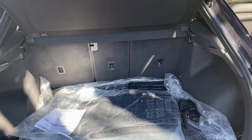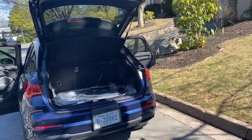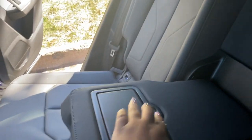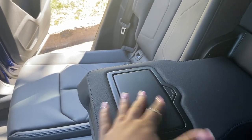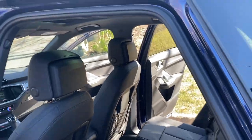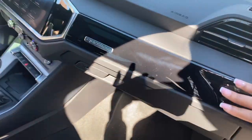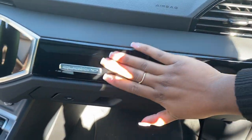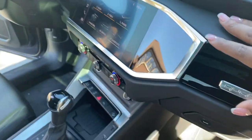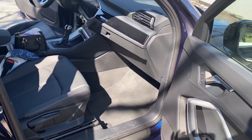So this is the trunk. This is the trunk space. And I'll just hop in the back. So the back is also super spacious when you're in it. I like how you can control the AC and stuff in the back here as well. It's very sleek. All of this is going to be in this nice, I think they call it piano black interior, versus just having this interior here. And then a few other things like navigation and such.